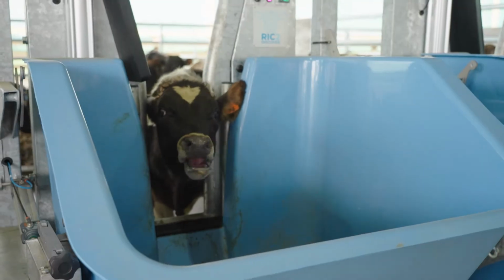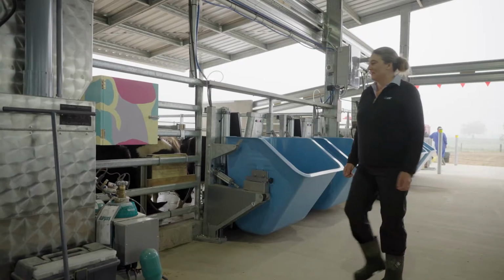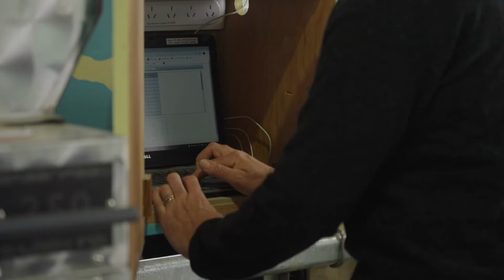So genetic variation has been shown in other species. So sheep, we know that genetics actually influences how much methane is produced. So we're quite confident that we can achieve the objective of identifying animals which are more efficient for methane.